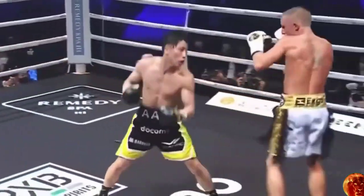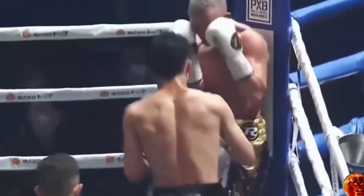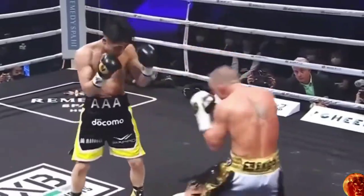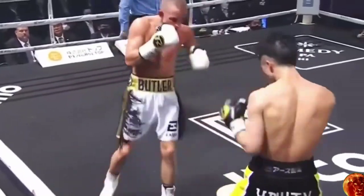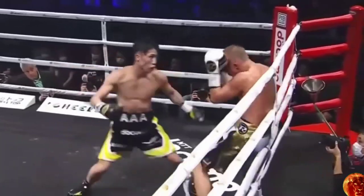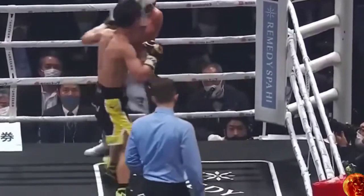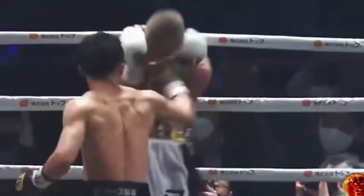Ooh. On the same side. There from Butler. There you go. That time with a right hand. Right hand. And away fire. Right hand from Inoue. Put up a big shot. Touch, touch, touch. Get him defensive and then boom. A big shot downstairs. Put him up more and more.